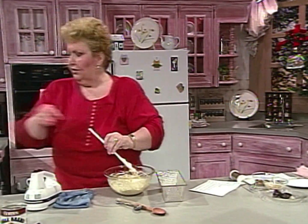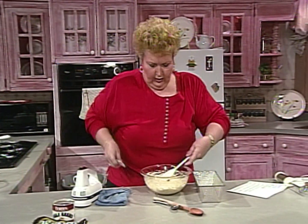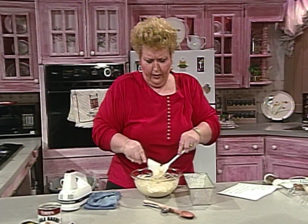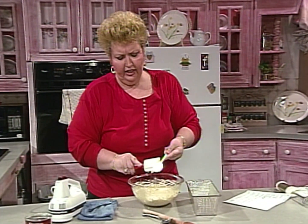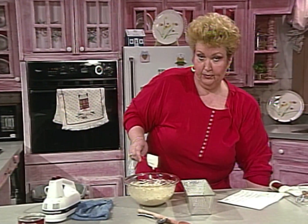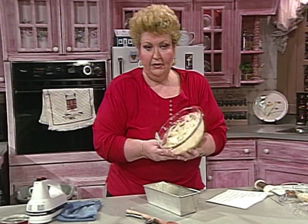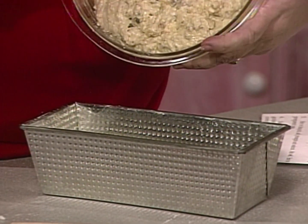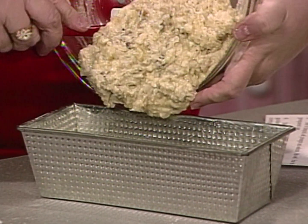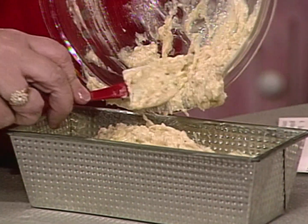Now we're going to take, I'm going to get my scraper. And you don't have to keep mixing this until it's like a smooth batter. You don't really need to do that. You're never going to have a smooth batter, because you've got pineapple and walnuts in there. But you just want to mix it until it's totally mixed together. Then we're going to pour this into our pan.